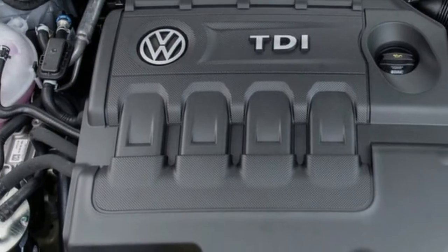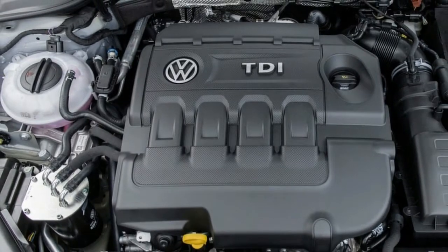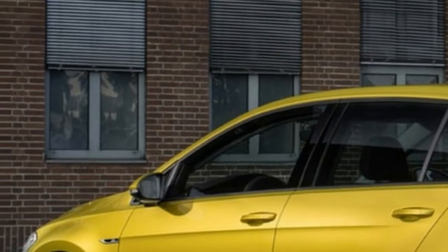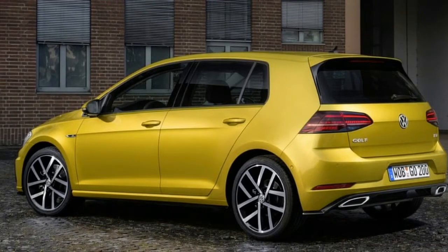The leaked pictures also show at least 2 new models of wheels, which will be available on the regular Golf as well as on the GTI. The latter also seems to receive a new rear bumper with integrated exhausts, which look a lot like those on the new Passat as well.